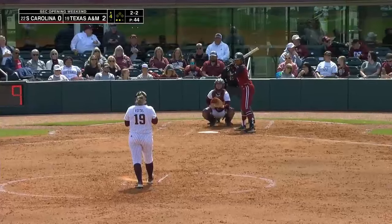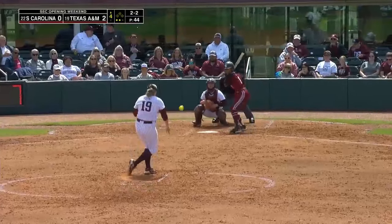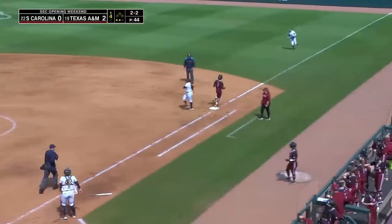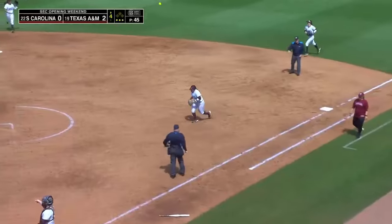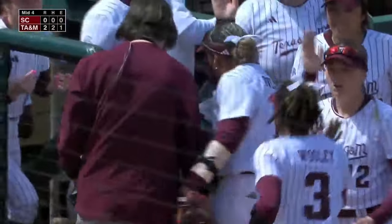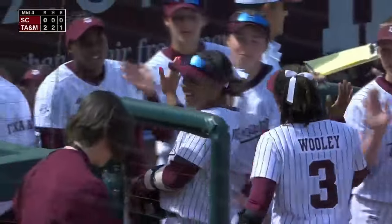Vestal, 7 straight retired, 5 strikeouts, 2-2. Hit left side, look who it is, Kennedy Powell again. And it's 1-2-3 back-to-back innings for Brooke Vestal, who is absolutely spinning it right now for Texas.